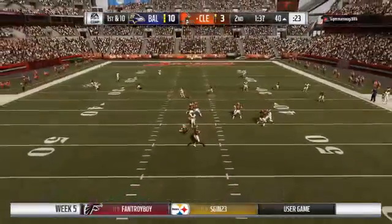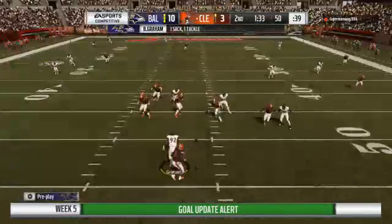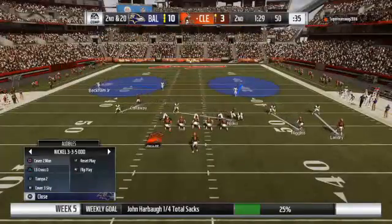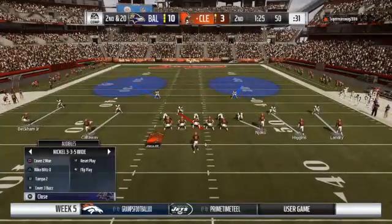A first down throw for Mayfield, and the Raven pressure is too much. Down he goes. Brandon Graham in there to make the sack. He buries him for a loss of 10. Watch him now, Barney.